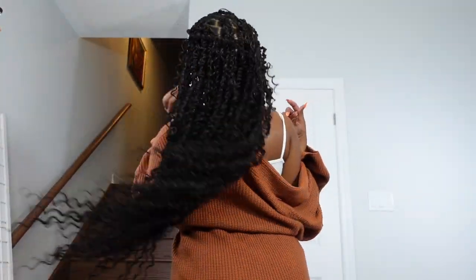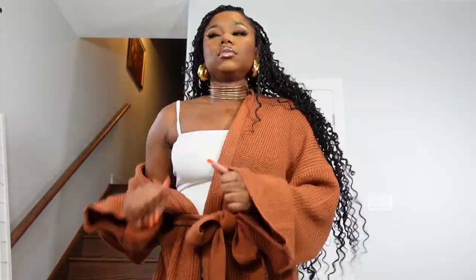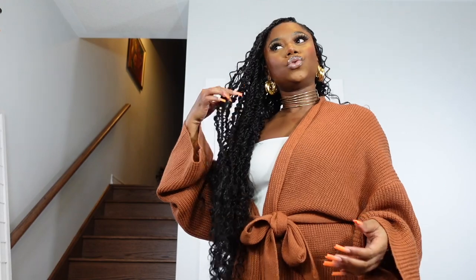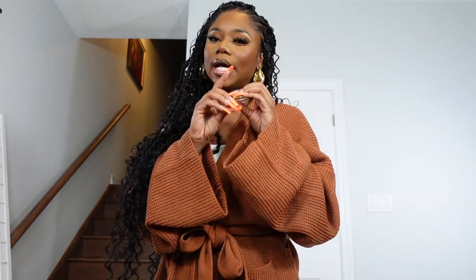And I'm loving it. When I tell you I was on Pinterest stalking. I was on Pinterest like, I need a twist. Passion twist, but not really passion twist, but I can't really do regular rope twists with expression hair, so I need something that's a bit more curly and easy to blend. And I'm like, I did a passion twist years ago and I used Zuri hair, and that hair blended so good with my natural hair, and that's what I did.